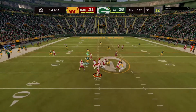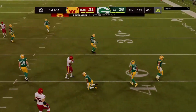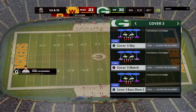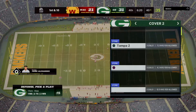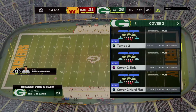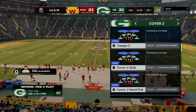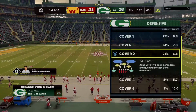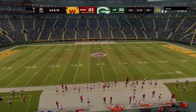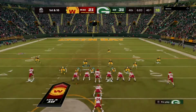Fitzpatrick now from the 50. Looking for McLaurin, and he's got him. And he's able to get this one down to the 40-yard line. That'll be a pickup of 10 as they try to recover from this 10-point deficit. Back-to-back good plays have them on the move on first down.